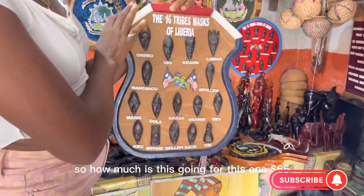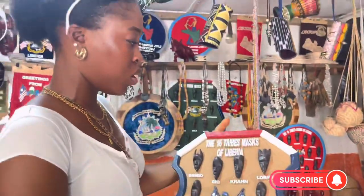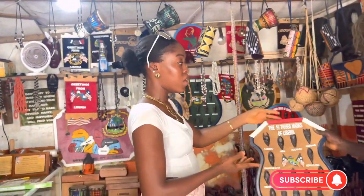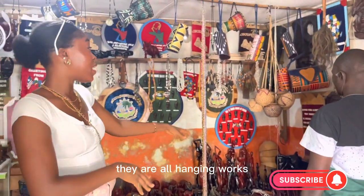So how much is this going for? This one is $65. $65. Yeah. This is beautiful. This is really beautiful. Like, guys, you heard it for yourself. They are amazing craft work. They're all handiwork.